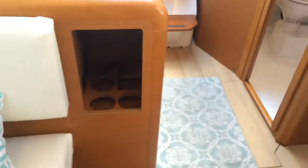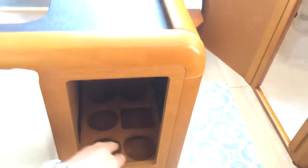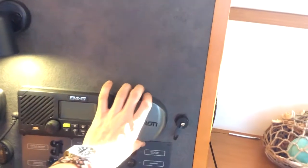We also have a dedicated wine area with also one square bottle slot. Looking over, we have the nav station. Again, B&G equipment, and also the new Fusion stereo system. Something also quite handy is this nav station. When you don't need it, it will actually swing up and stow out of the way. And you can actually have another stool just down below here, or just simply open up the space a little bit.